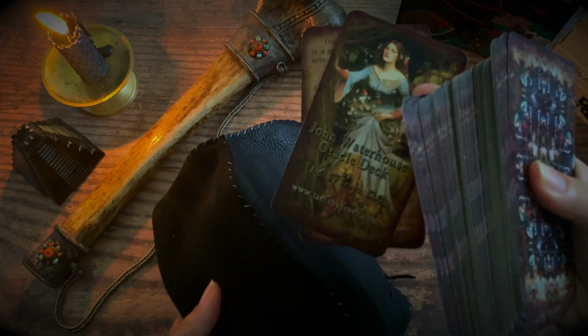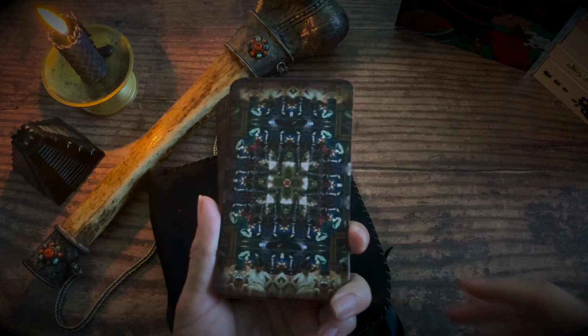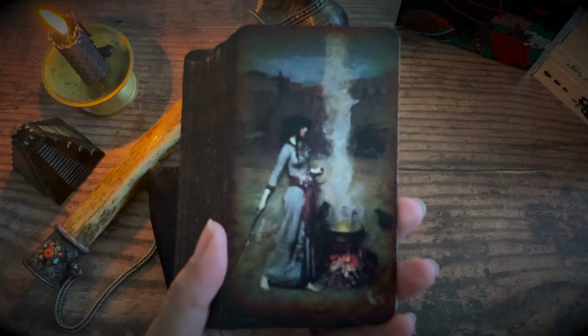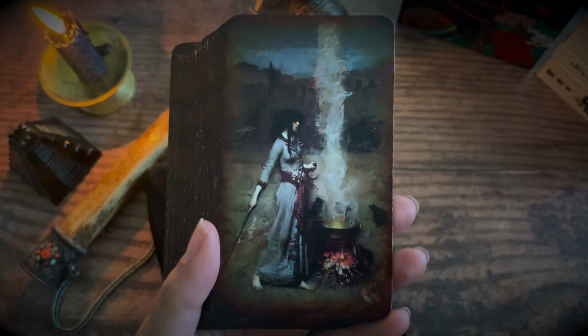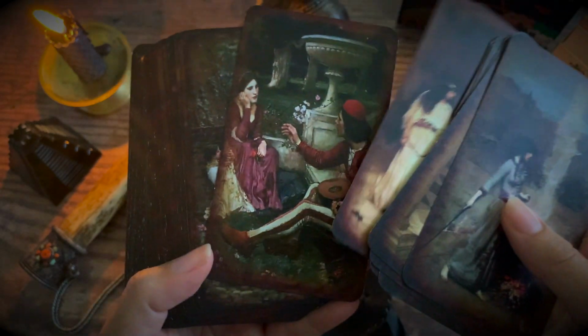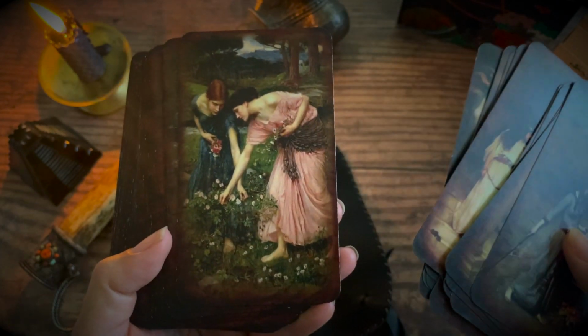All right, so another deck that I like to use is the Waterhouse Oracle. So this is John Waterhouse. And I think I got this on Etsy, Tarot by 7. And what I like about this one is that it's just the images. And so just by diving into the images, I can better understand the spirit that I'm working with, or how they want to portray themselves and their personality.